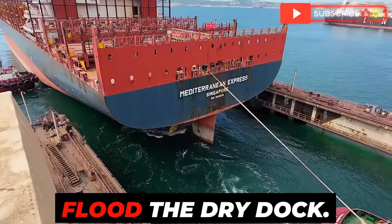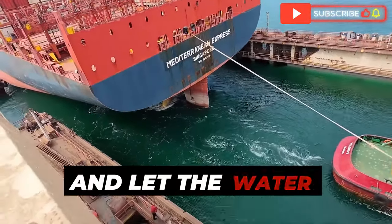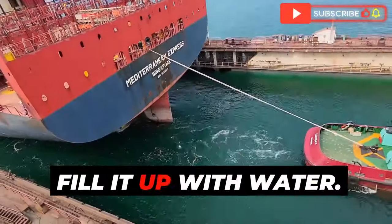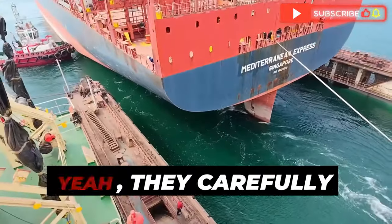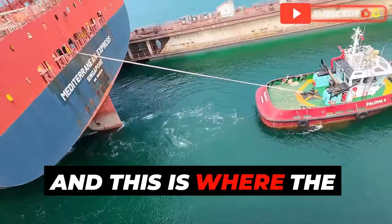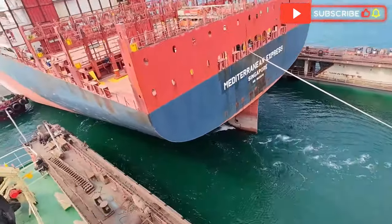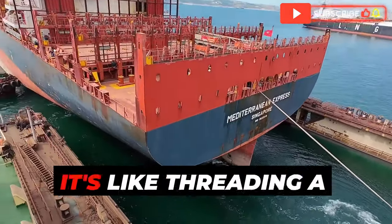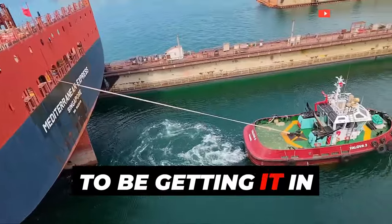All right. So first they flood the dry dock. They open these giant gates and let the water flow in. So it's like a big empty basin. Exactly. And they just fill it up with water. And then tugboats, these powerful little boats, carefully guide the ship inside the dry dock. And this is where the precision comes in. Even the slightest error could damage the ship, the dry dock, you name it. You can see in the video, it's like threading a needle with a skyscraper, how careful they have to be getting it in there.